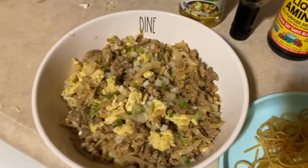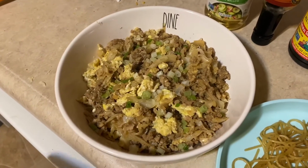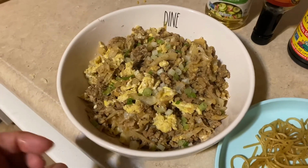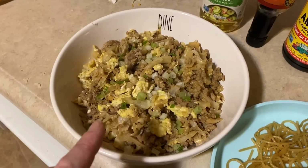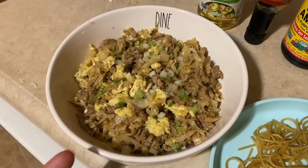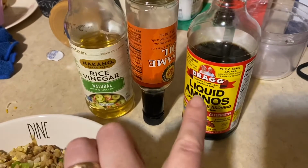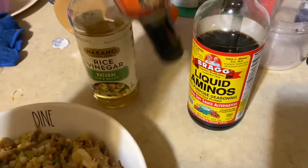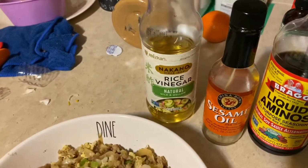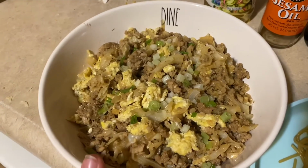So tonight I am having this healthy Asian dish here. It's basically just ground turkey, cabbage, some scrambled eggs, and then you can see I sprinkled some green onions on it. There's also sauteed onions in it, garlic, ginger, and then this is how I make the sauce, the flavoring for it. I use liquid aminos, and then this is all gone basically, but I wanted to show you. It's toasted sesame oil, just a little bit of that, and some rice vinegar, and a teeny tiny bit of extra salt, and then pepper.